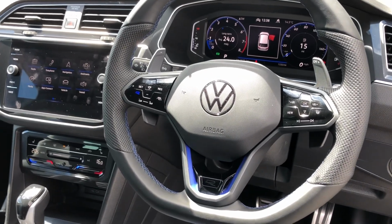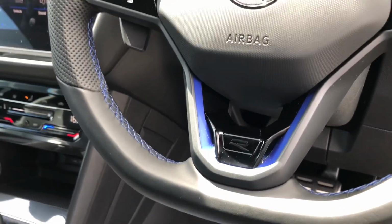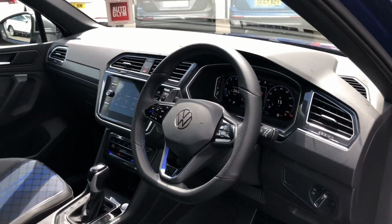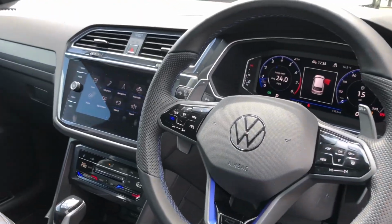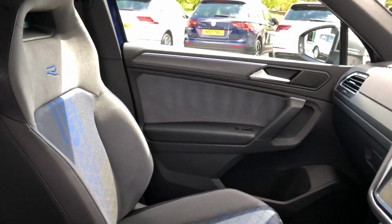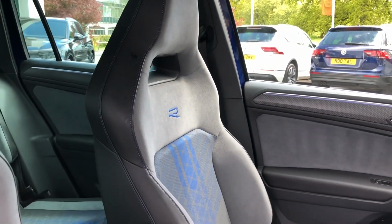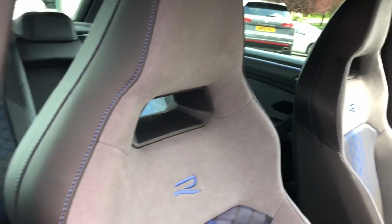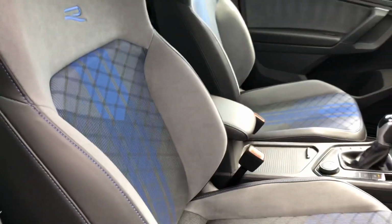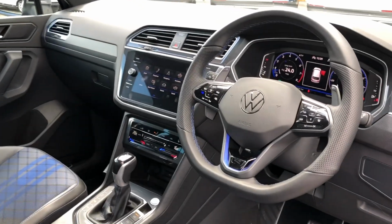It features perforated leather on the side where the grab handles are, a unique R Racing logo with blue accents and blue stitching, and of course a flat bottom for that real sports feel as well. There's also a digital instrument cluster and a large 8-inch infotainment screen, but a bit more about that a little bit later. Now, the front seats are upgraded sports seats featuring single headrest with this unique R Racing logo embossed in this Alcantara trimming, and I especially love the blue stitching and piping all around. Really nice premium feel. The seats are absolutely lovely and they really hug you in, which making it ideal for any journey.